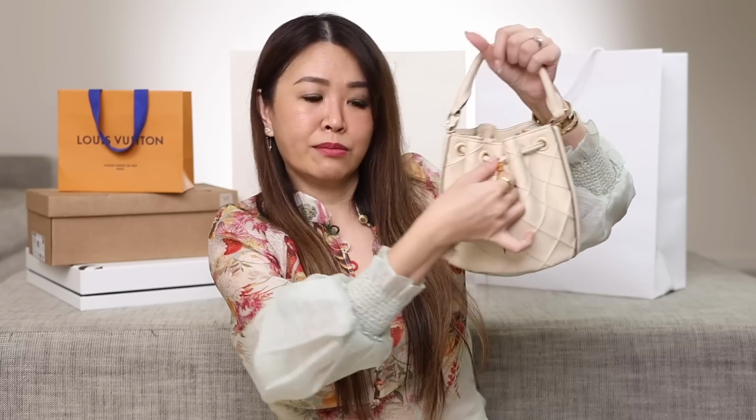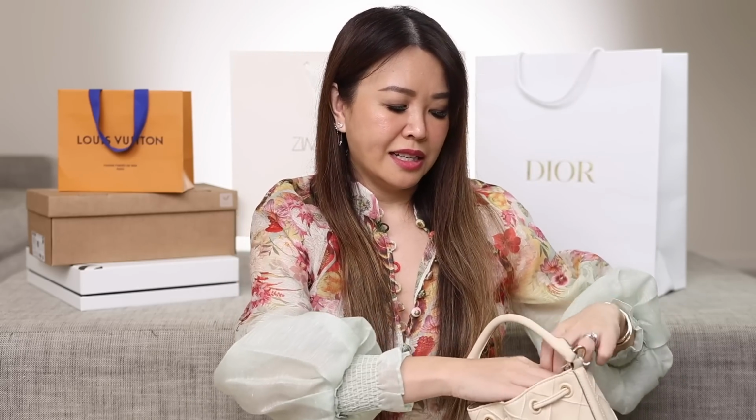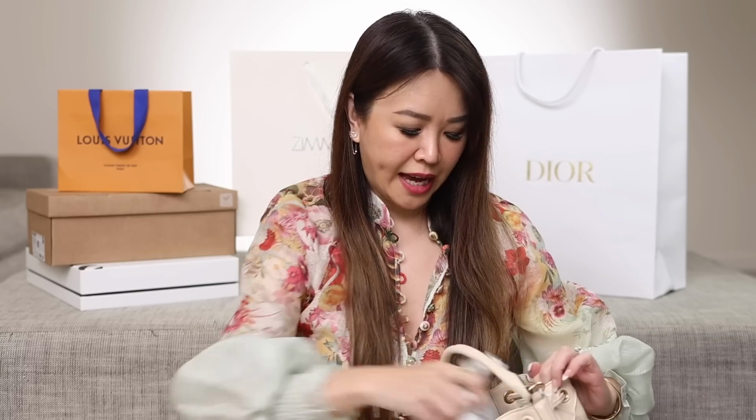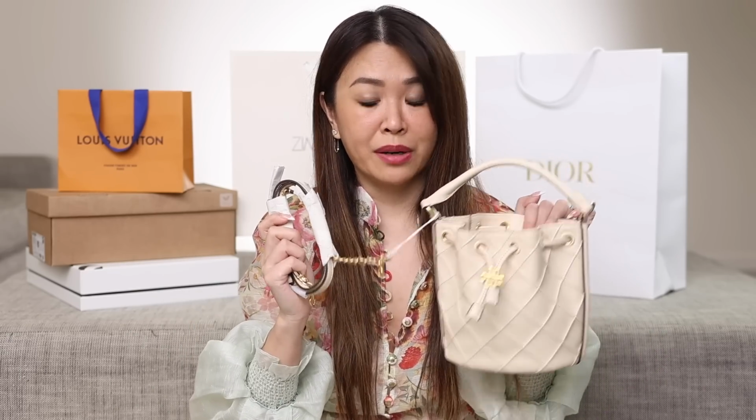And this comes in a lot of different colors. I think there might be one more of this, but of course, if you don't want cream, it comes in black. I think they may even come out with a yellow. I think that's the new season color. But let me show you. So to open it up, it's just this pull down toggle, very easy. And it fits a decent amount. So I'll take everything out and let's just undo this because this is definitely a keeper.